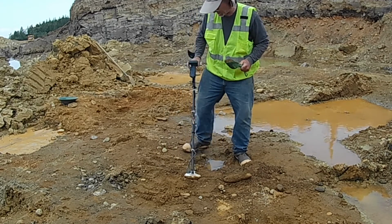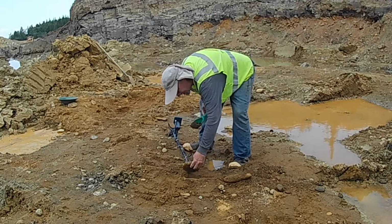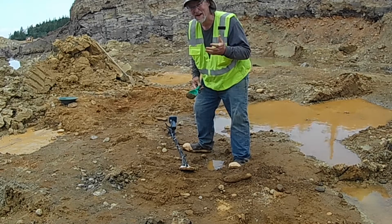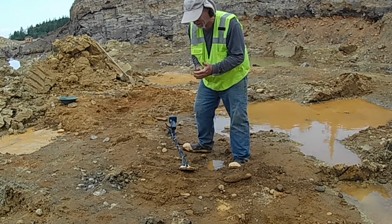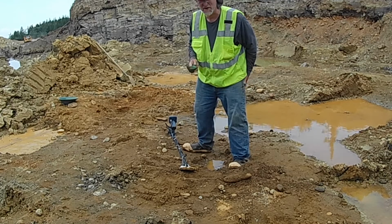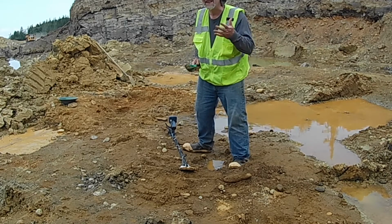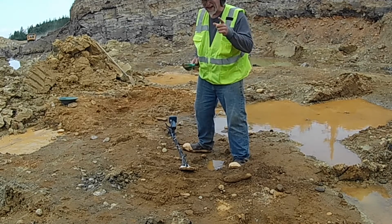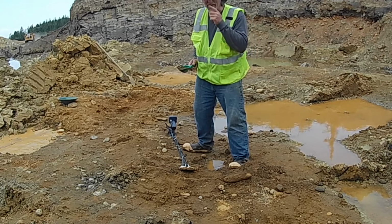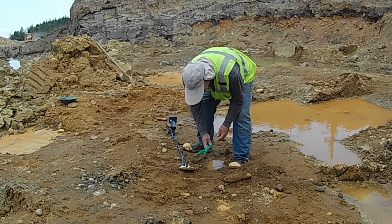Alright, finally in the scoop, after much messing around. One of the skills of being a good metal detector operator is to be able to get your target in the spoon and out of the ground relatively quickly. And I've actually done a video on that. That's another one you might want to take a look at. And this was more of a dig than you might expect, but I got the target.